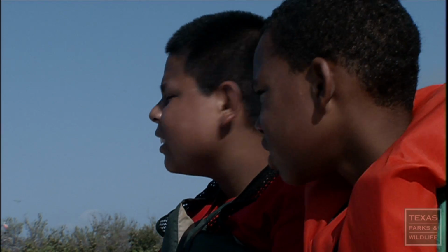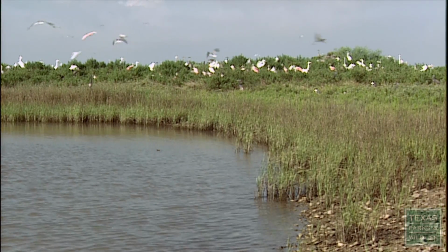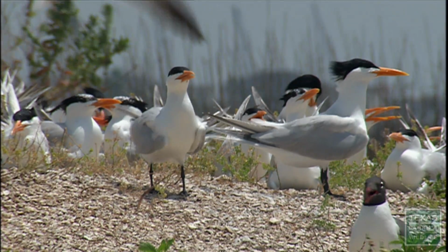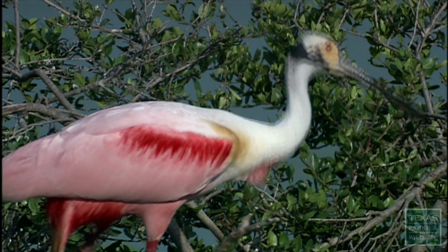Joe's got an advantage where he has a father that has an interest in fishing, and he's just taking it one step further. So he's now moving into the birds and tying that association of the fish and the food source and everything to the birds, and taking the appreciation and the beauty of the whole environment.